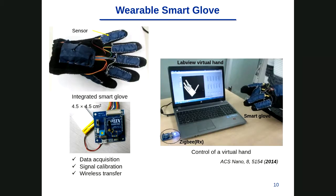And to show the application, we have developed a smart glove system, a wearable smart glove. You see on the top left figure that we have integrated our sensors on fingers. We have also developed a custom-made miniaturized electronic chip where we can acquire the data, do the calibrations, and send the data to a mobile device wirelessly. And as you see on the right figure, we can control a virtual hand by taking the inputs from our smart glove system, and this might find applications in prosthetics or robotic manipulation.